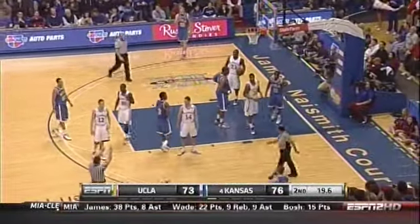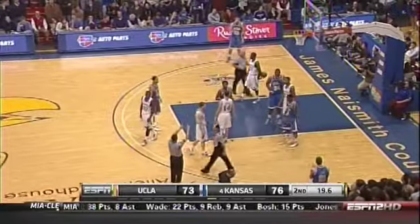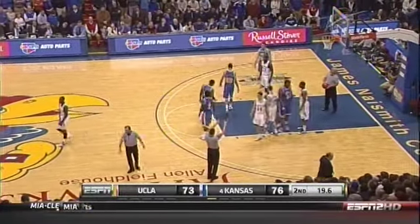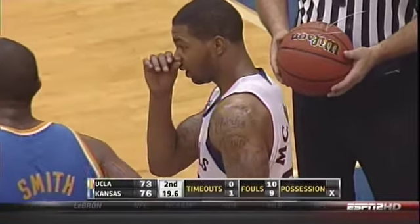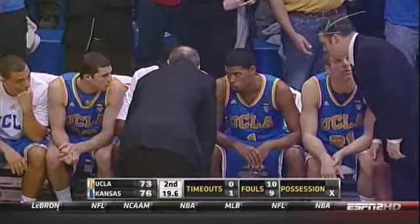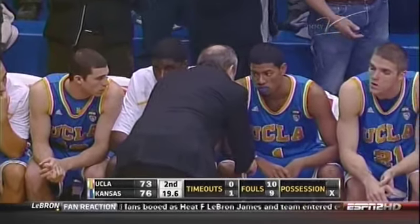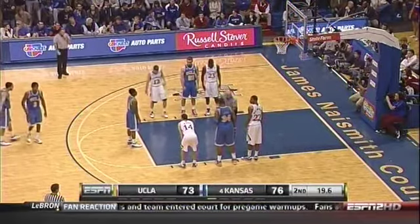Jones, and they get the foul on the floor. It'll be team foul number 9, so 1 and 1. See, I like that. Try to get the two. You stop the clock. You allow yourself to set up the defense. Possession arrow belongs to Kansas.